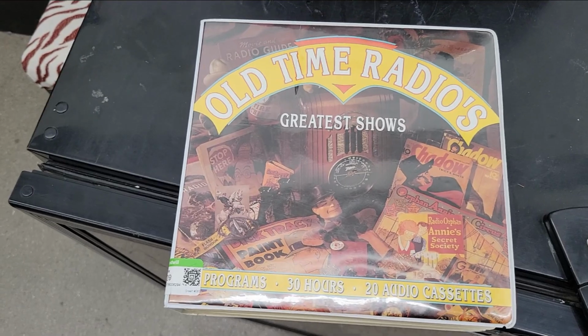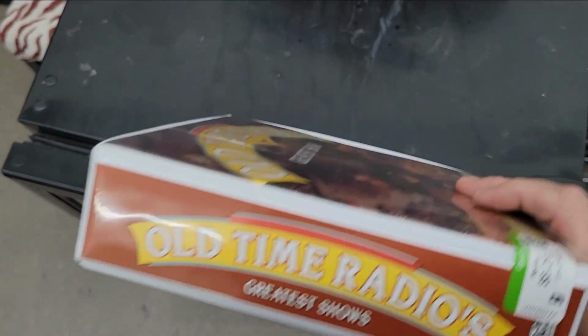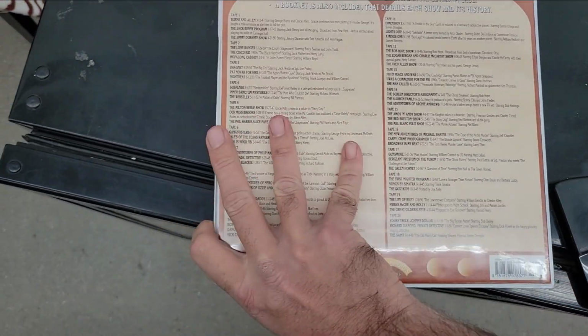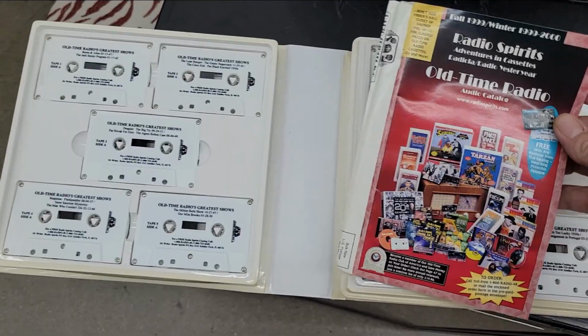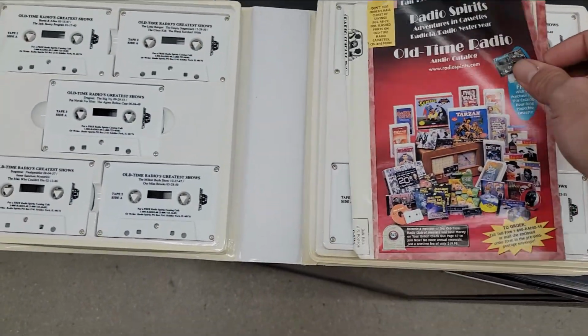Now this is kind of cool. I found this over in the media section, but I took it over somewhere where I could get a better look at it. This is Old Time Radio's Greatest Hits. It's a big cassette tape collection of all kinds of old radio shows. Whenever I find collections of old radio programs like this, they're always on cassette tape and never on CD. And this collection has quite a few tapes. And there's also a catalog in here with all kinds of other cassette tape collections they have.